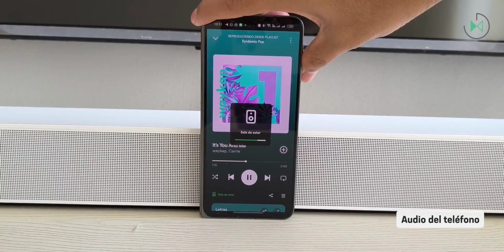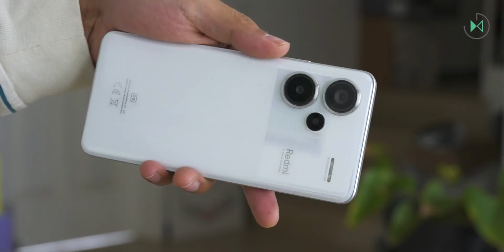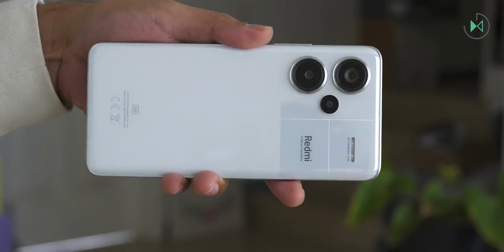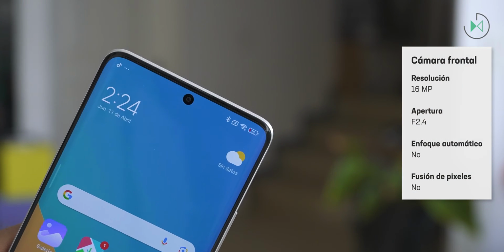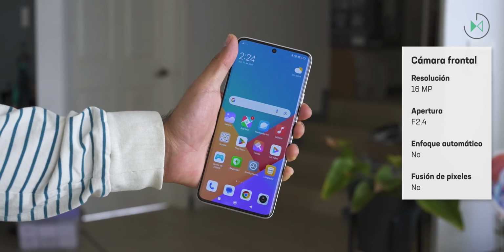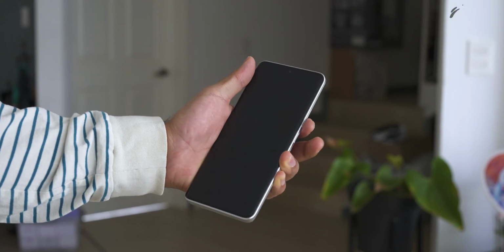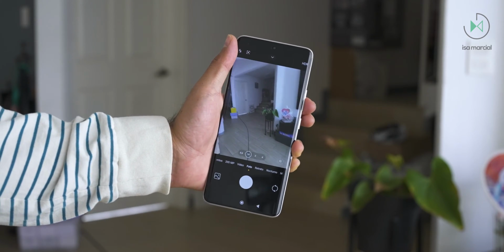As you can notice, it can also record with good quality in this kind of conditions, so it can be a useful tool for concerts. The front camera is the 16 megapixels with f2.4 aperture and fixed focus. It has a quick launch method for the camera, but the device must be locked, so you double press the volume button and this way you can access the camera.